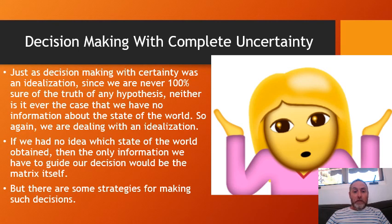So this is a bit of an idealization as well, right? Just as you very rarely know exactly what state of the world is going to obtain, it's also kind of rare that you have no information about what state of the world is going to obtain. But these two options help us set up and walk towards the more realistic. So even if we have no idea which of those top row states is going to be true, there still are rigorous strategies for making decisions, even in those situations.